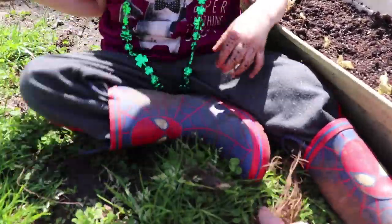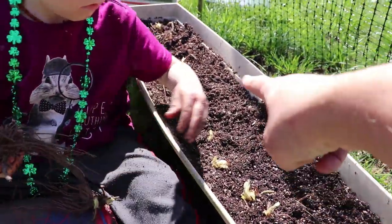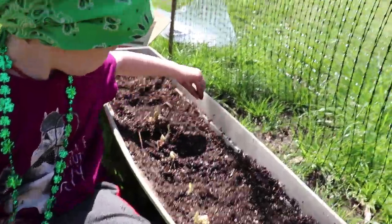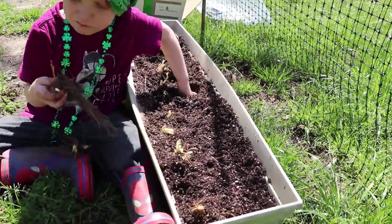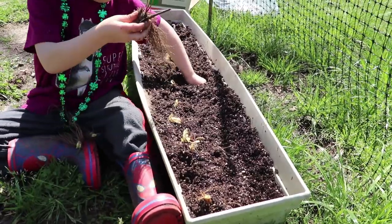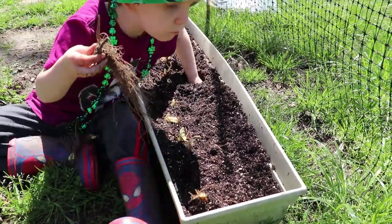Right here. There. Little tiny ones. So you can just put them back in the spot that's more open. Yep. Yeah. This one will go here. They might be a little bit crowded at first, but we're going to transplant them into your garden as soon as your garden is ready to plant.